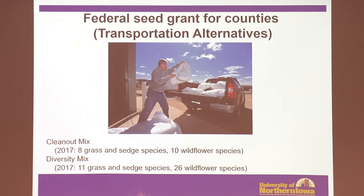The clean out mix is more for areas that tend to get cleaned out a lot, like a ditch clean out where they're cleaning out silt that comes into the ditch. So we figure rather than invest a lot of money in those kinds of sites, they're less degraded. They have the lower diversity mix, but on the better sites, they can use the higher diversity mix.